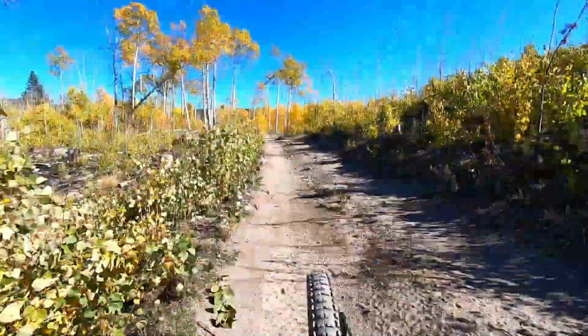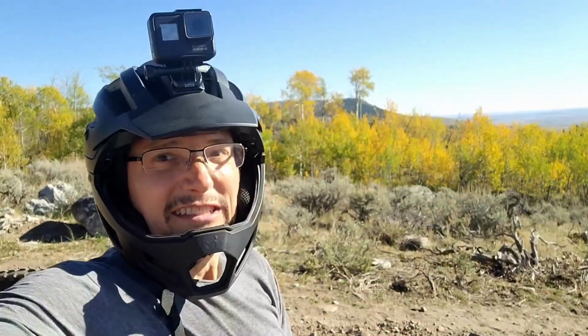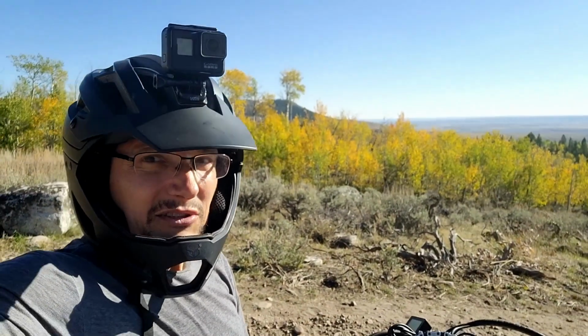And the best part about being able to get out here on these trails and out in the wilderness is the spectacular views.